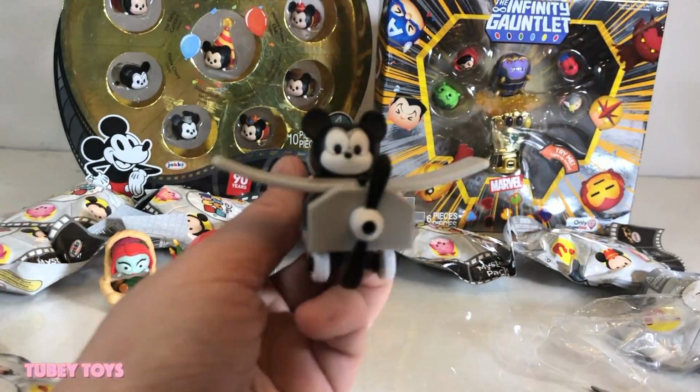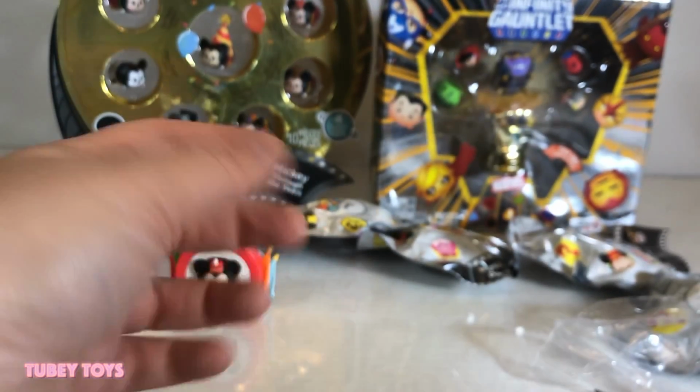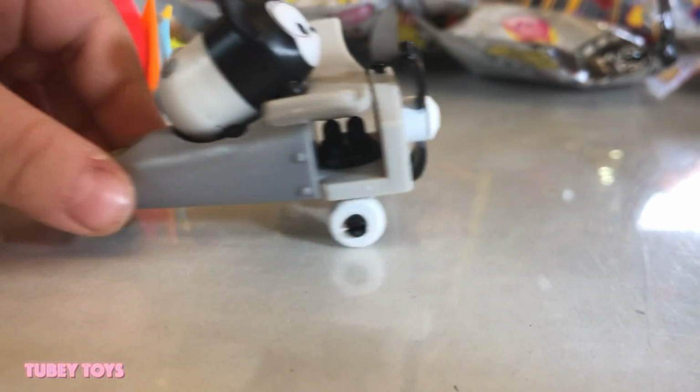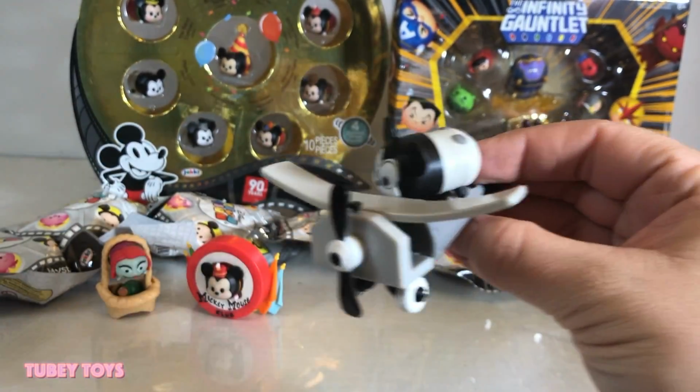How cute is that? And look, can you make the propeller spin? Yeah. Whoa. It smells like Tsum Tsums, guys. Okay, make the propeller go. Oh, cool. And now let's make them fly. And whee! Here we go.